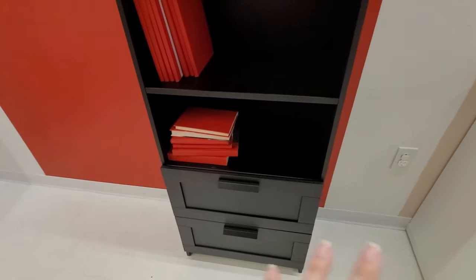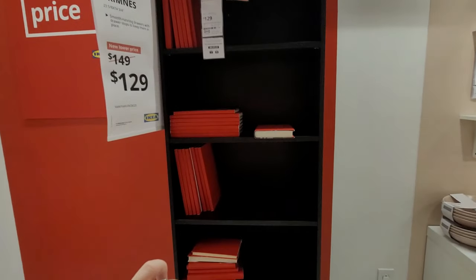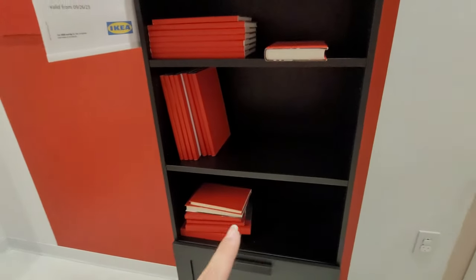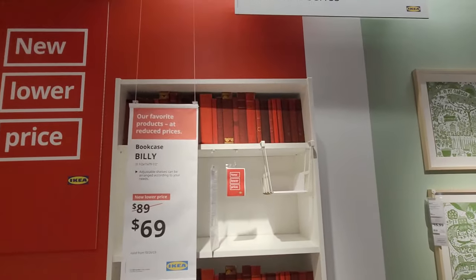You can. That's one thing I love about IKEA's bookshelves and stuff like that. They are very, very customizable. You can still move these at different spots. You have the different markings on there, but you can also add like drawers and cupboards and all different features like that.